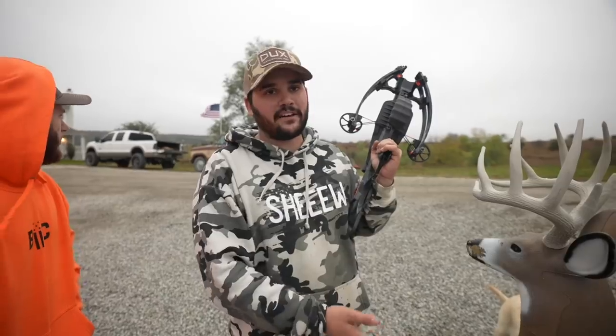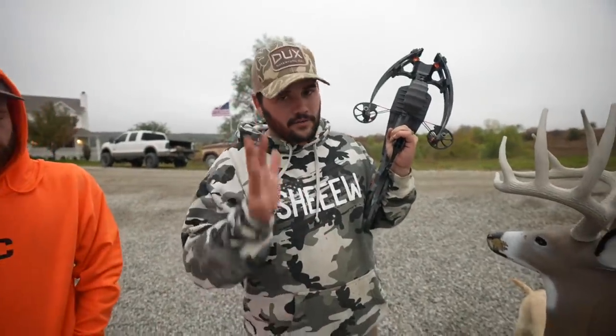We obviously need to zero it. This is at 20 yards and it's not super accurate. We need a non-windy day, sit down, rest it, get it zeroed in at 100 yards so we can go take it out deer hunting.